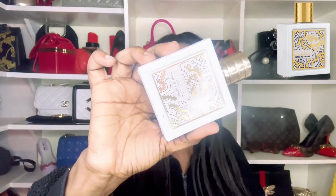However, let me say this. This has got that butteriness to it, okay, almost as though you can taste it, but I can see why this fragrance was popular. I can see why people raved about it, and I can see why others might totally hate it.